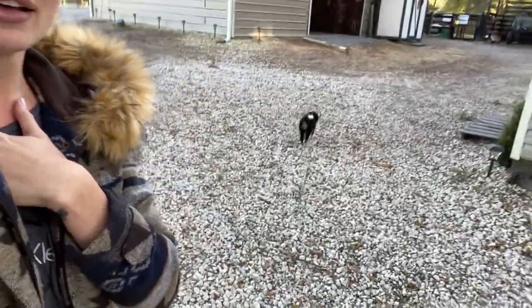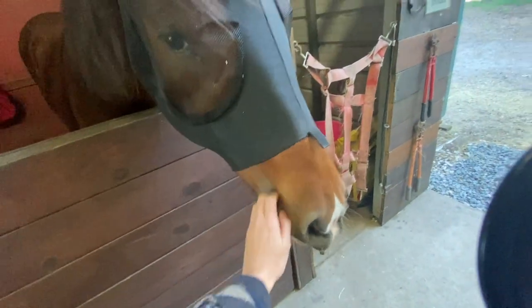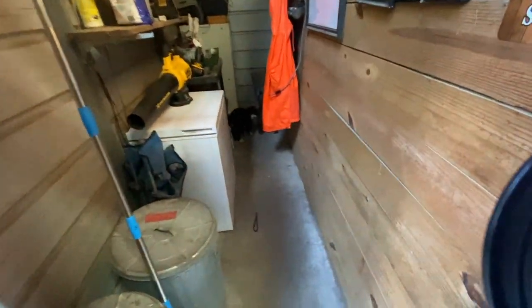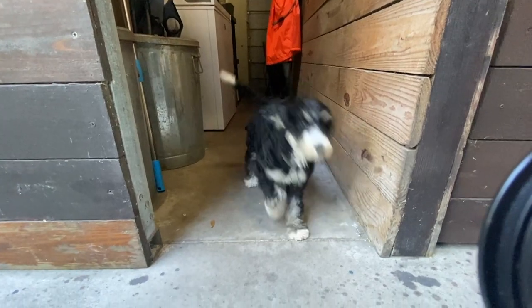It is freezing out and there goes Delilah. She's like, come on, mom, everyone's hungry. So let's go. Hen, are you hungry? He's like, mama, feed me. Where'd little D go? D, get back here, come on. Let's go. Come here, DD. Come here, girlfriend. Hi, baby. Let's go feed your siblings.